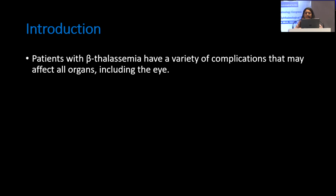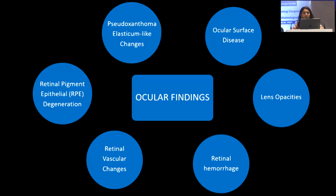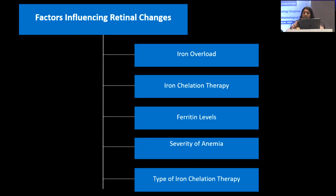So beta thalassemia is a disease per se which can affect almost all the systems of our body. The ocular manifestation can be rare but cannot be ruled out. Ocular findings are varied and can range from ocular surface disease to the retina. The retinal changes also depend upon various factors, among which the severity of the anemia is one of the key factors which determines the disease course.